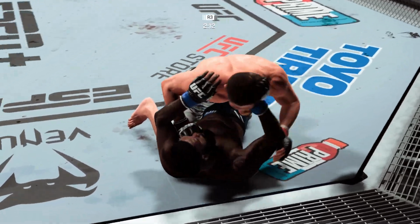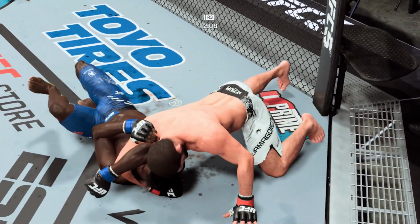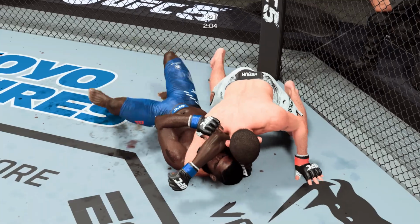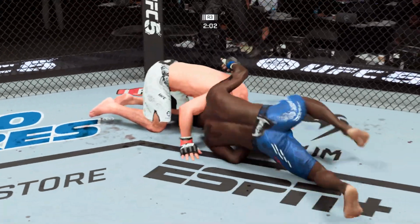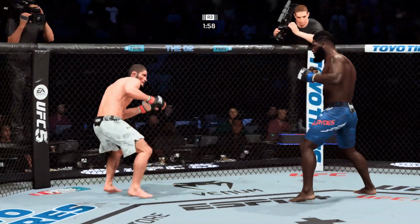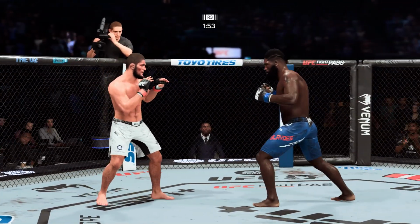Nurmagomedov's in half guard. Now he's looking for an arm triangle on the opposite side. When he goes to finish, look, he's got it locked. When he goes to finish, he has to pass his body all the way to the opposite side. Great submission defense on full display by the opponent. Oh, interesting there as he just decides to let him back up.